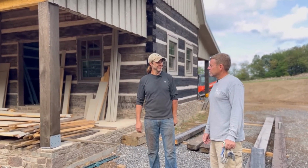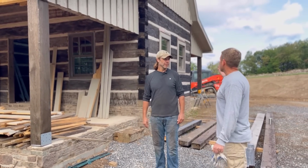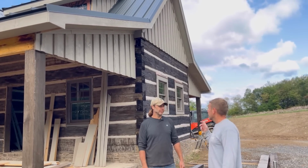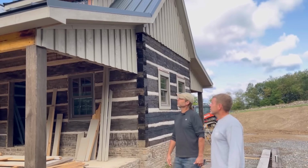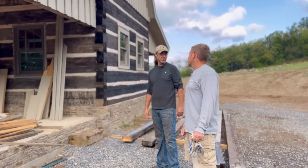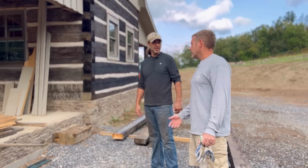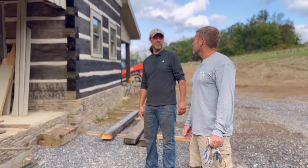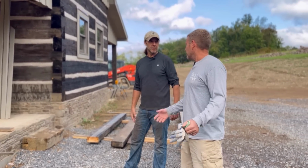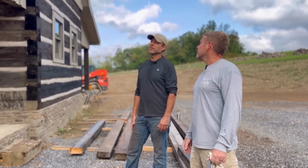So if you'd just give us a look. Obviously, board and batten siding. We chamfered the edges of the batten strips. We did use stainless steel screws on everything. Why did you do that? I don't like rust marks. Okay, gotcha. Stainless also helps the materials be stable. Sure. So no movement is good movement.